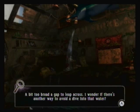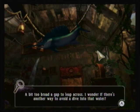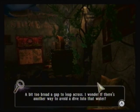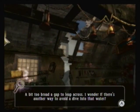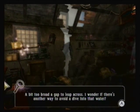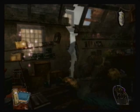Too broad a gap. Alright, so we're probably going to have to do something to get the marlin down and across the water. This is kind of like a whatever time period's Bass Pro Shops or something. Yeah, I guess there's no use delaying the inevitable. We will go ahead and head in here to the hidden object scene, see how we do.